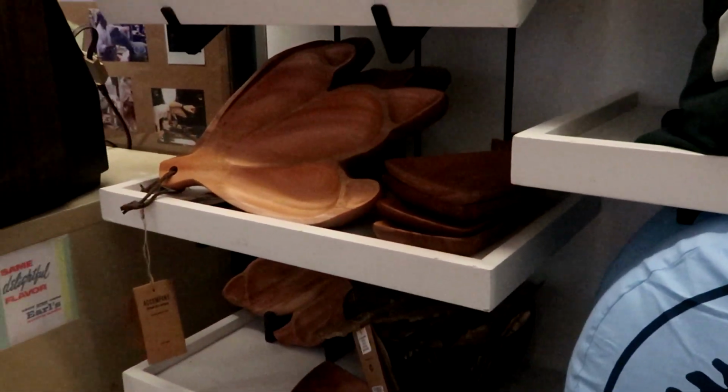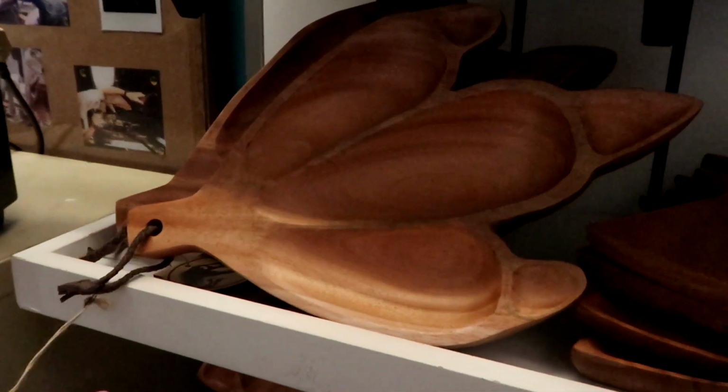They have all sorts of fun wooden items over here for the kitchen. That is really neat.